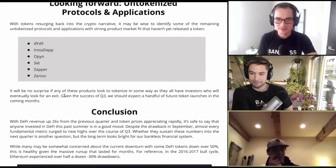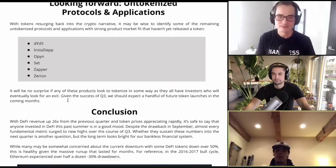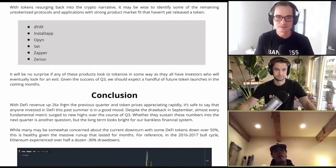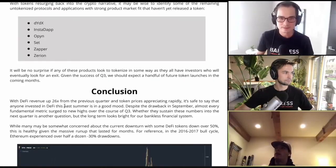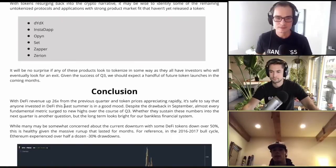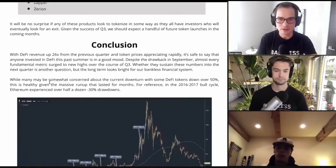I'm not going to say that, but I would strongly think that DYDX would put out a token just to get competitive, just because they lost a lot of the market share in Q3 to Uniswap and all these other DEXs. I'm interested to see how the asset management platforms play out, like Instadapp, Zapper, Zerion. There's not some sort of set token model for them yet. So I'm very interested to see what happens there. And then Opyn, we'll see. To be competitive, a token needs to be part of the incentive mechanism. It seems like that's what Q3 really showed us.